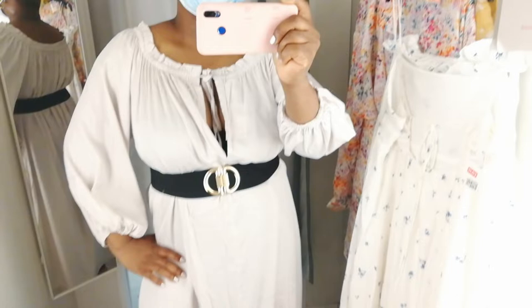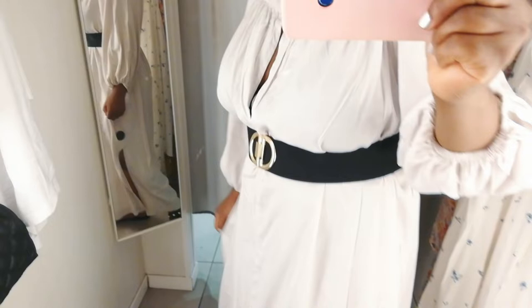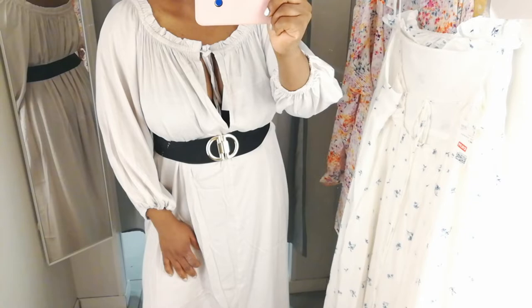Lovely piece to have. You can see how it is. The color is a neutral tone, very, very lightweight. So definitely something, especially when you're going to the beach, you really need to take along. Lovely. And the price point is good. It's on sales, so.